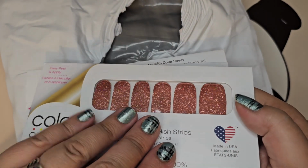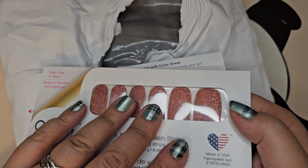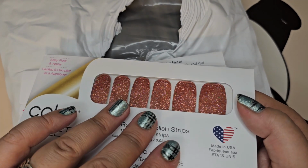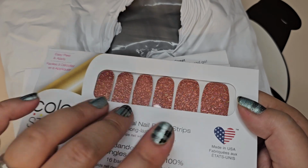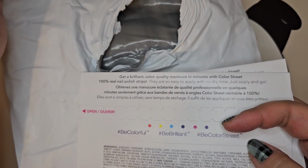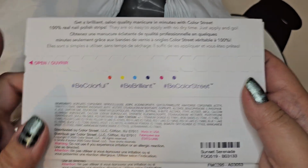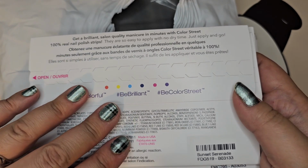So now I have all of them except there was a black one. I think it was called Night Sky or Midnight Sky, I'm not sure. I don't remember. I used to be so good at remembering the Color Street sets, but lately I haven't been paying close attention, and that's okay. I'm not a stylist or anything like that, just a fan.